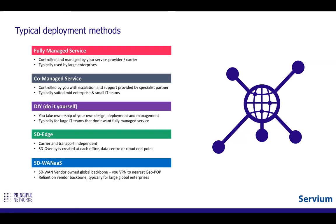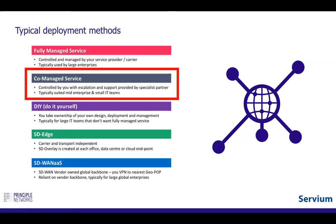of SD-WAN. We also have a DIY solution whereby, if you've got an in-house team that's fully skilled on buying the right network connectivity and sourcing the right SD-WAN solution, you can do it yourself. But the point that I just wanted to pick up on was this, a co-managed service, which isn't necessarily talked about in the market, but is designed to give you the speed and agility and control of your own internet working environment, but also with the support in the background of a network specialist that can provide escalations and support when things potentially get a little bit more complex.